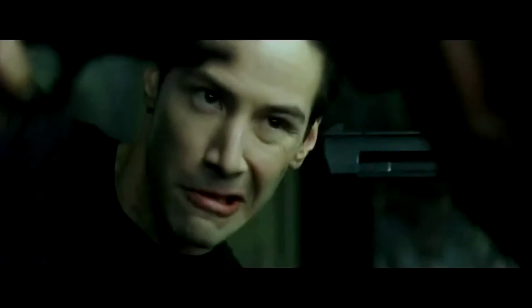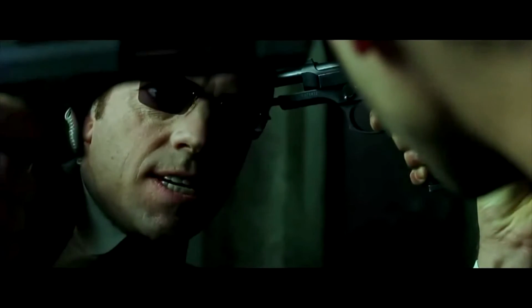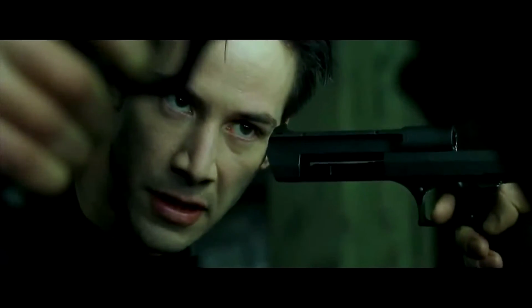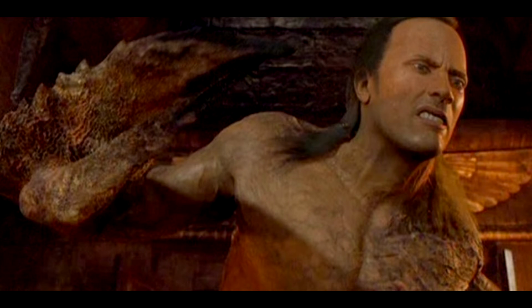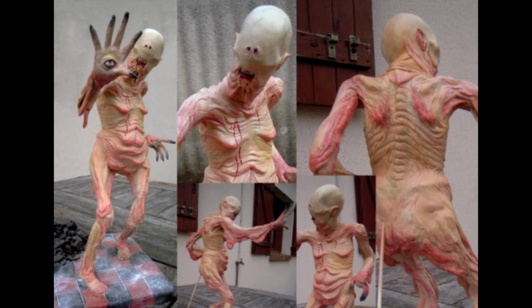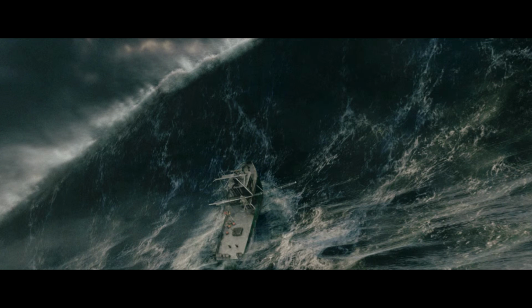Each film shortly after tried to emulate the effects of The Matrix, and as the movies went on, the effects became better and better. And when the new millennia came with the 2000s, special effects soared to new, unimaginable heights for the film industry, pushing the limits and becoming more realistic as the years went on.